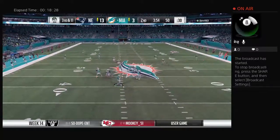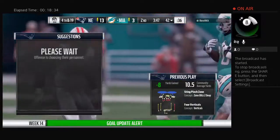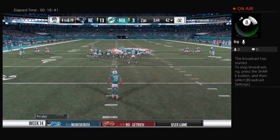From the 50, it's Tannehill. And he's going to go down. They sack him back at the 42. You never want to give up a sack. From the O-line's perspective, they hate it for several reasons, especially because they felt like they let little brother down back there in the pocket.